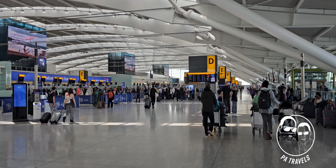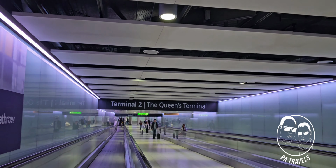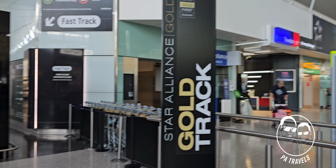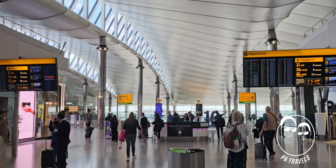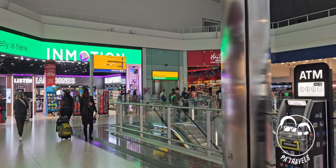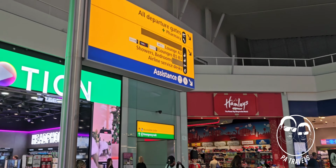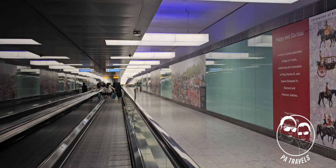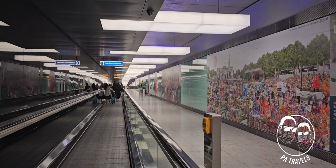Now it's time to head back to Terminal 2, the Queen's Terminal, where SAS and the other Star Alliance flights depart from. Because of our gold status, we had fast track to the security, and soon enough we were in the terminal and heading for our first lounge visit for this trip. It's quite a long walk from the main building to the B gates. We go in this tunnel for about 15 minutes.